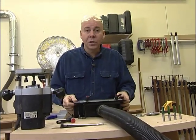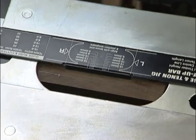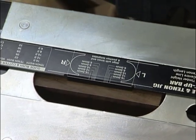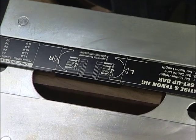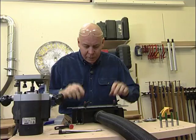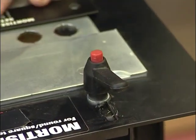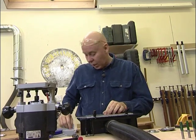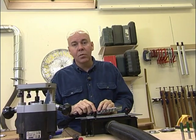Now the next thing to do is to set this top plate, and that moves backwards and forwards to cope with different widths of stock. Now that center line I drew before on my pencil is what I'm going to use to line up the setup bar to make sure that this top plate is centered exactly over the top of the stock, and then lock it in place. Now there are two other things I need to do before the jig is set up completely. One is to set the tenon length, and the other is the tenon width.